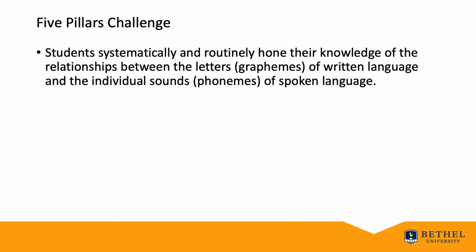Let's read the next item aloud. Students systematically and routinely hone their knowledge of the relationships between the letters, graphemes, of written language and the individual sounds, phonemes, of a spoken language. To paraphrase, students routinely and in an organized way work to develop an understanding of how the letters and sounds in words go together. Well, if it's letters and sounds, I'm thinking letters and sounds. So that's how they look when you write them or you read them? I think so. I think that's phonics. Let's put that there.